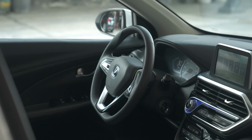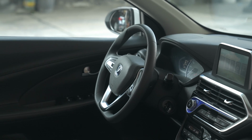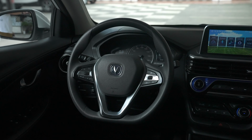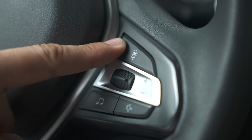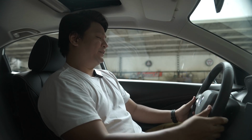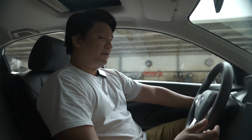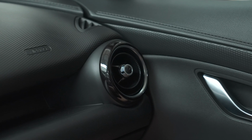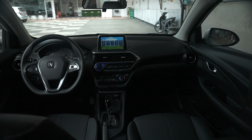Now, steering wheel. The steering wheel is polyurethane, but you have buttons right here for cruise control and, of course, your media control. There's also a button right here for the blind spot camera, which I'm going to discuss during the safety features. These aircon vents on the side are very Germanic, if you ask me, but everything is within reach, I'd say.